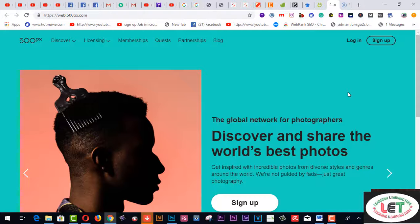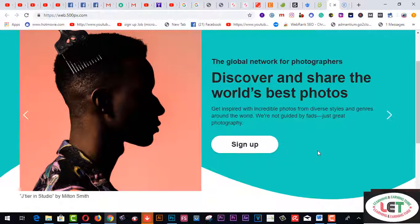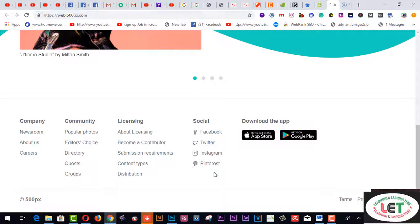And last one is 500px.com, the global network for photographers. Discover and share the world's best photos. Get inspired with incredible photos from diverse styles and genres around the world. We are not guided by fears, just great photography. There is a sign up button and also community here, and also social media and company.